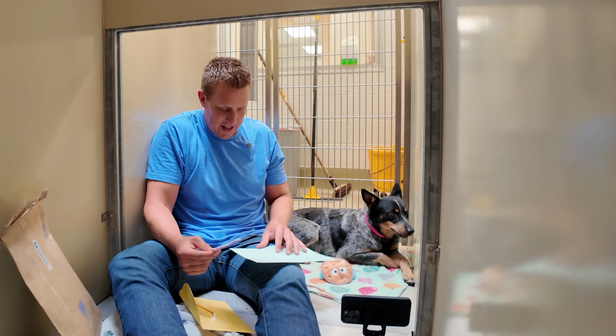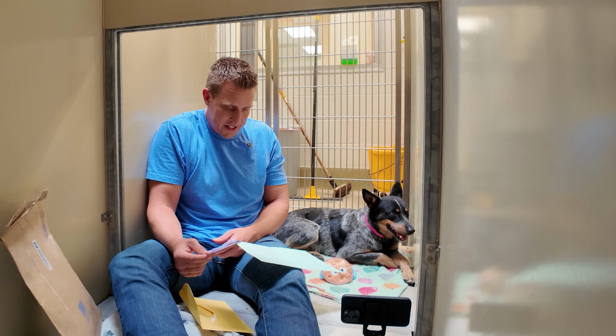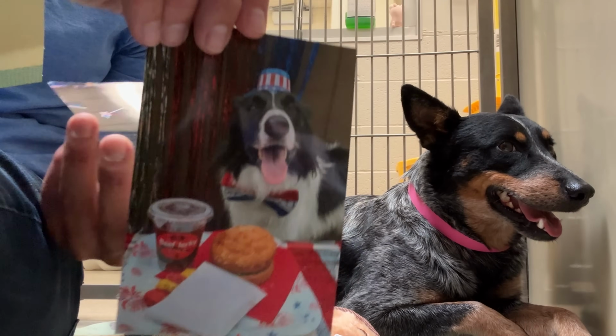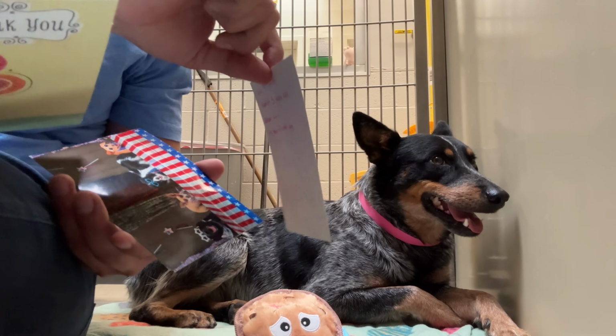Oh my God. Emma is my baby. My whole world. I adopted her when I was 19 and she was about 9 months old. Now I'm 32 and she's about to turn 14. That's amazing. She does not look 14. Look at that. You see that puppy right there?